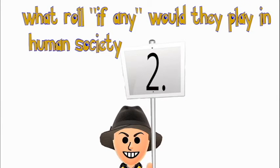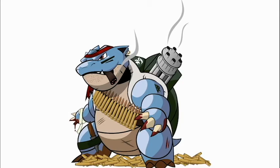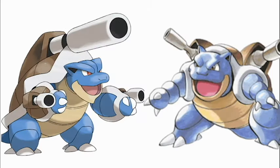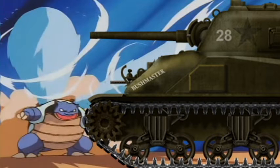And now for the second question. It would be no surprise for the military to raise Blastoise in large numbers. You can't really think of a more battle-ready soldier among Pokemon than Blastoise. Not only do they like to fight, but they are perfectly equipped for the battlefield. Everything about them just screams living tank, and real tanks would not stand a chance against them.